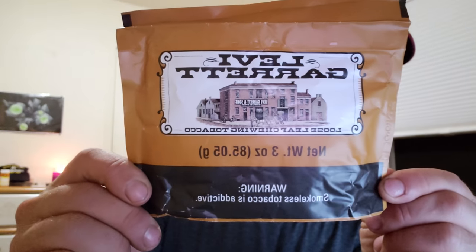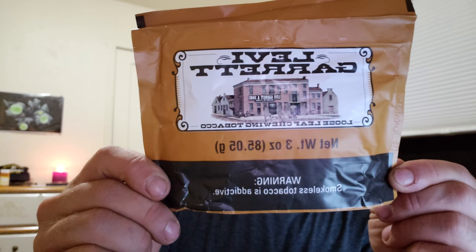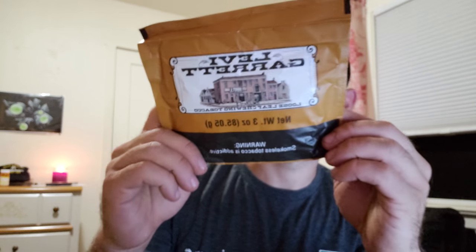Unsealed, open. I got them today. And then what we're doing today, and I'm excited about this because I heard good things, the Levi Garrett. Yes, sir. Loose leaf chewing baccy. Levi Garrett and Sons, manufactured by American Snuff Co., like the Grizzly and all that other stuff. This ought to be good. This is 61% U.S., 39% imported.